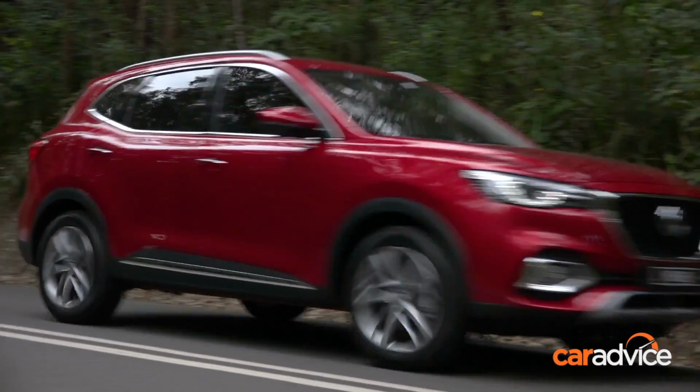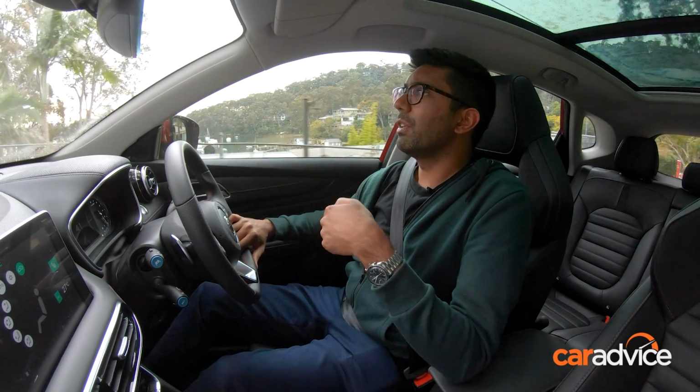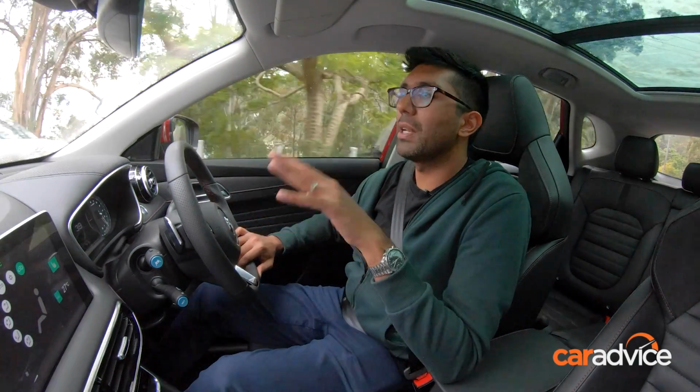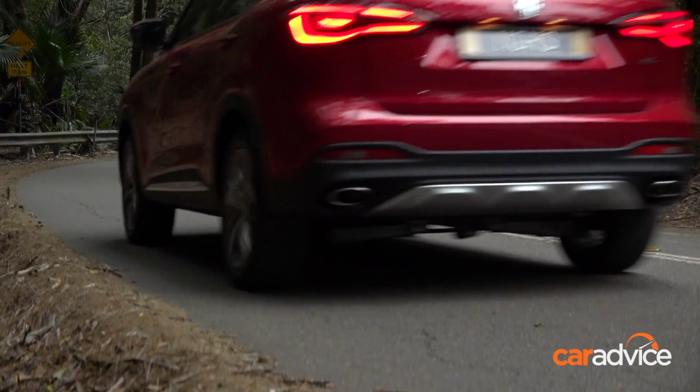However, its comfort comes at a bit of a compromise, and that's in the area of body control. If you live in a rural area and you're in 100 zones and long sweepers and fast bends, I'd recommend spending a bit more money and buying something else. But around town, at 60, 70 zones, this car is beyond fine.